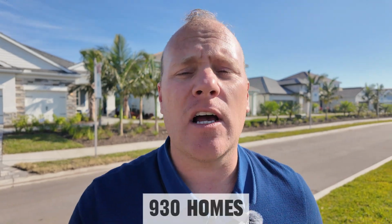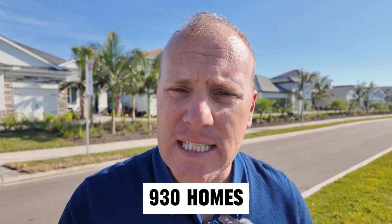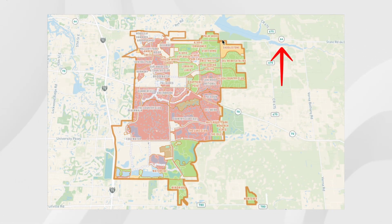But yes, I am right in front of the models here, and you can see all the single family homes behind me. They are going to have townhomes and villas here as well, which I'll go over in a second. But yes, there's going to be 930 homes here in this community by Neal Communities. And like I said, it is the first one that is just north of State Road 64, as you can see on the map here.